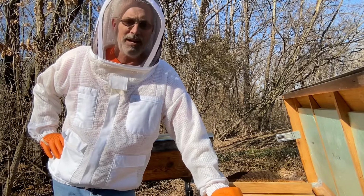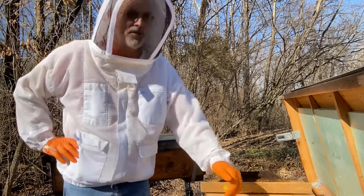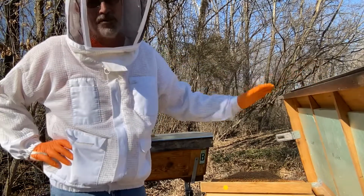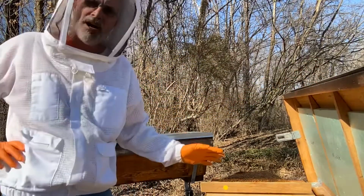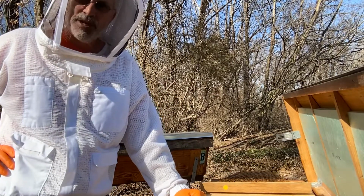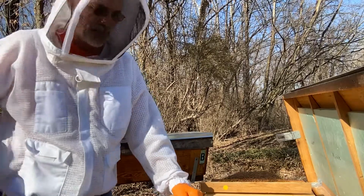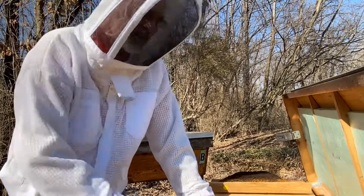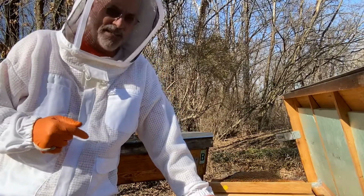Yesterday I was looking at my hives here in my home yard, and I noticed the other hive here is bringing in some pollen, and it's kind of a cream colored, so I'm assuming it might be maple. There's one of the first trees that blooms here, it seems like. And I decided it's time to get into this other hive.